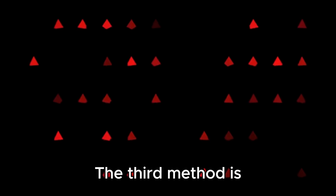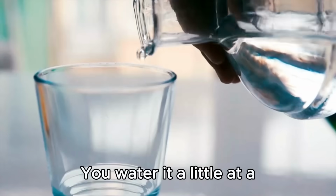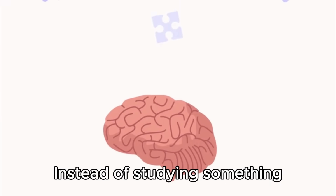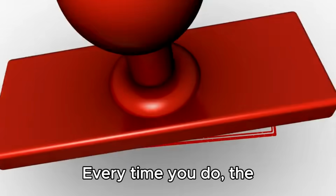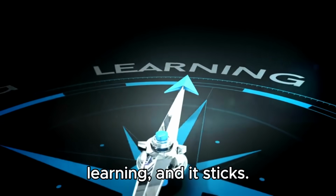The third method is spaced repetition. It's like watering a plant. You don't pour a whole bucket of water at once and walk away. You water it a little at a time, over days and weeks. That's how memory works too. Instead of studying something once and moving on, you revisit it right before your brain starts to forget. Maybe after a day, then 3 days, then a week, and so on. Every time you do, the memory grows stronger. This is how Japanese students avoid cramming. They space out their learning, and it sticks.